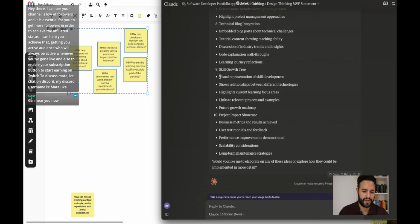Skill growth tree. Visual representation of skill development, shows the relationship between different technologies, highlights current learning focus. That's interesting. Project impact showcase, business metrics and results achieved, user testimonials and feedback, performance improvements demonstrated, scalability considerations, long-term maintenance strategies.